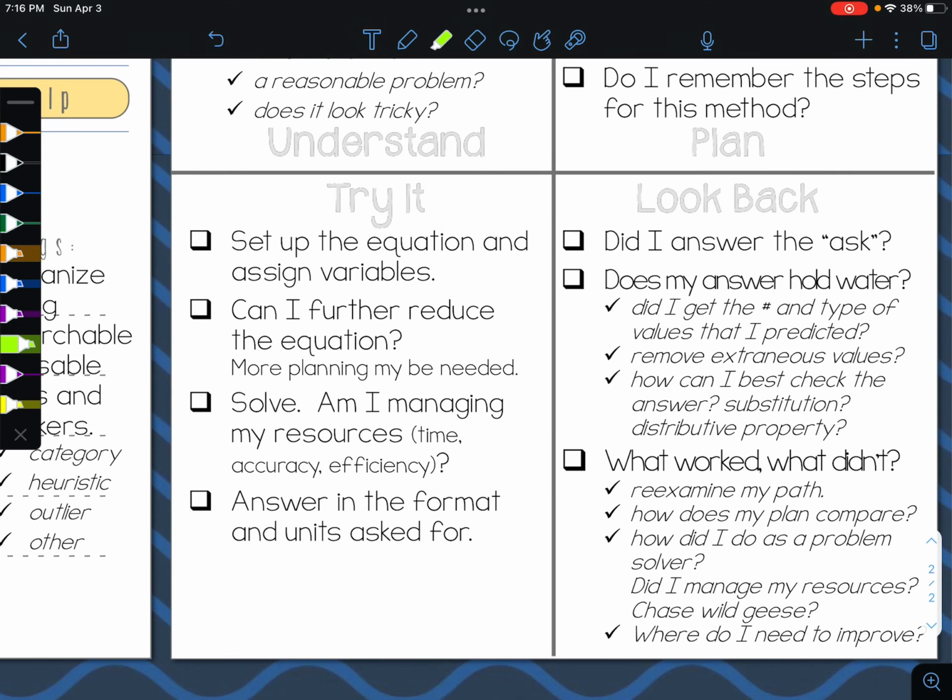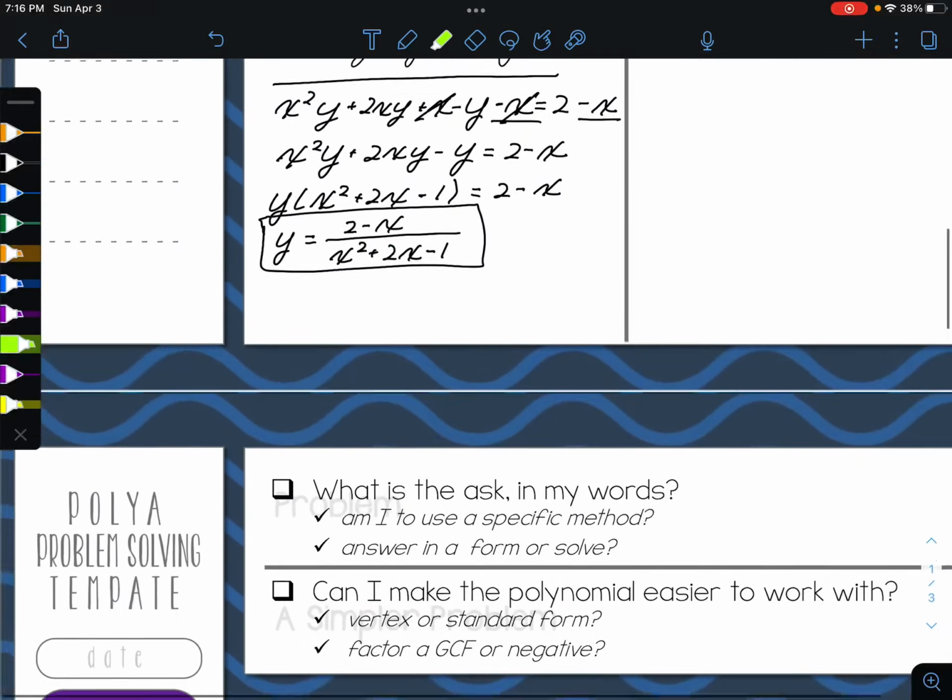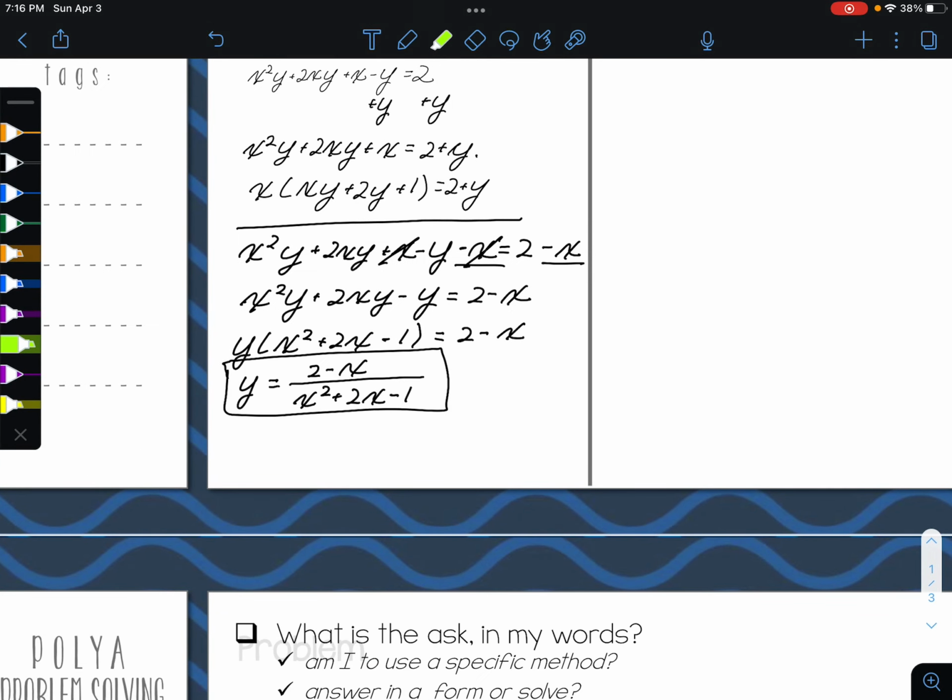Did I remove extraneous values? Oh, that's a good reminder. I'm glad I put that in there. So extraneous values can mean a couple of things, but in this instance, what it means is there are values that might appear to work for x, but don't work because they end up getting us to, I'm not going to use the right term right now, but an invalid solution.